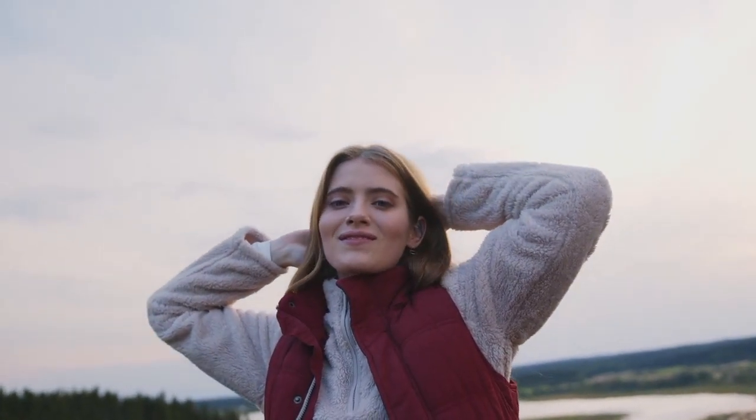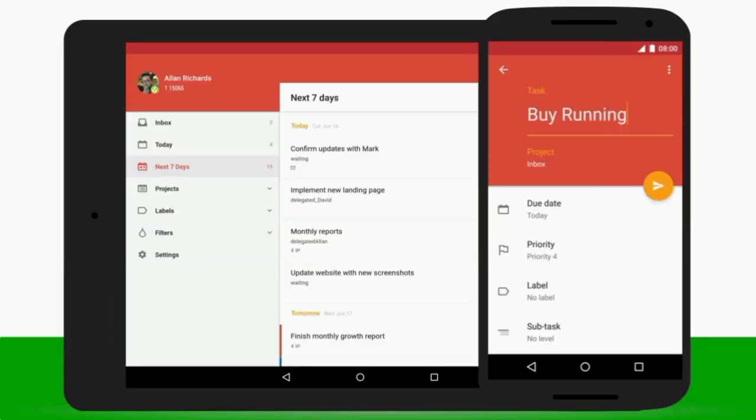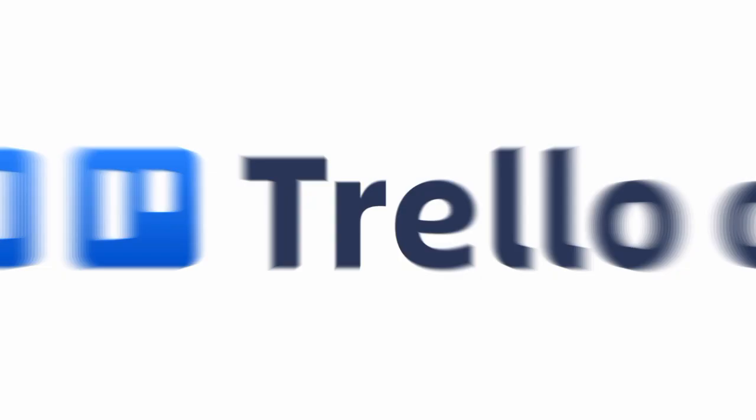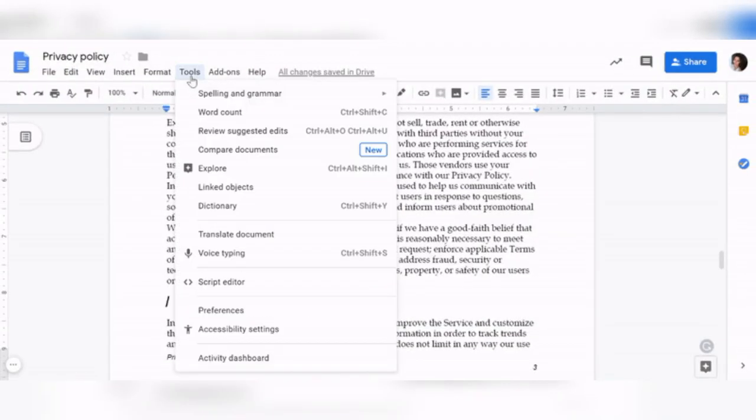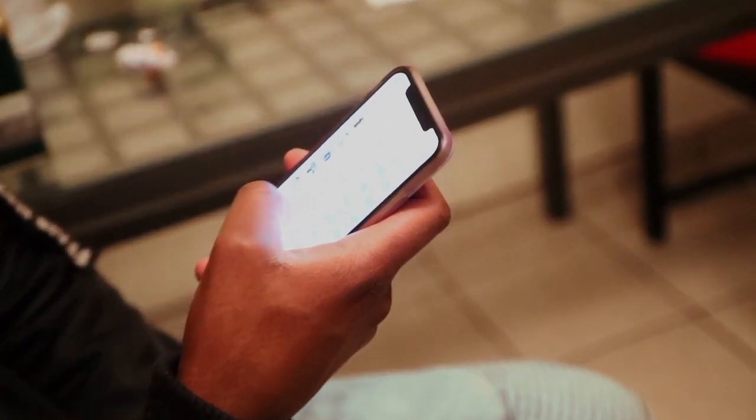Use productivity apps. Explore apps like Todoist, Trello, or Asana to manage your tasks, create to-do lists, and set reminders. These apps can help you stay organized and track your progress.